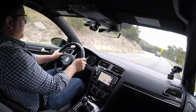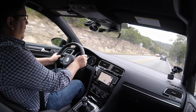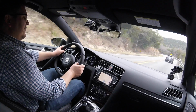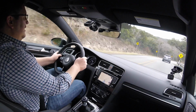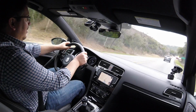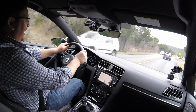But now that I've got it turned off, I feel like I'm going through these corners my way, at my speed. I would say if you do disable it, you might feel a little bit more confident in the corners. I don't know if it helped me around some of those bends earlier, but it certainly feels like it might have.